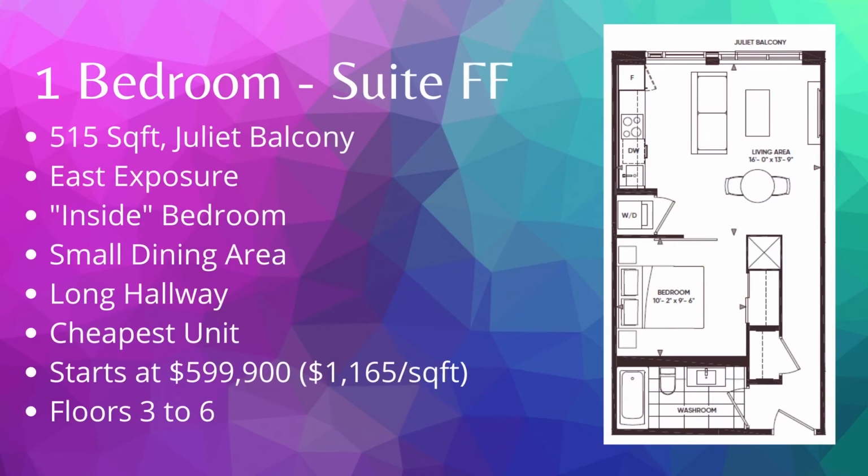This unit is a one-bedroom layout, 515 square feet, and it has a Juliet balcony. What that means is you can open the door, but you can't step out of it. It faces the east, which means that there's morning sunlight. This is an inside bedroom, which means that the door is probably going to be clear so that you can get light coming in. There's little to no dining area and has a really long hallway.